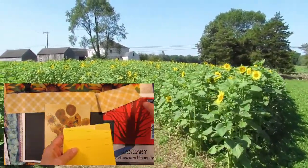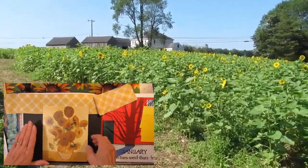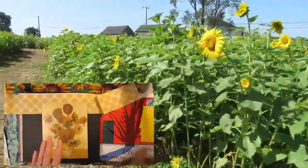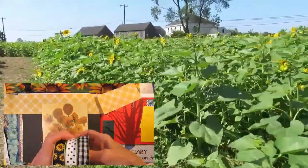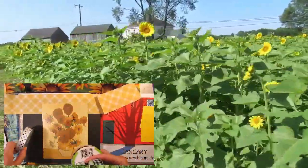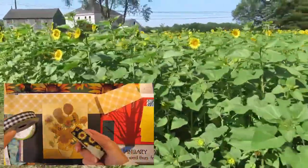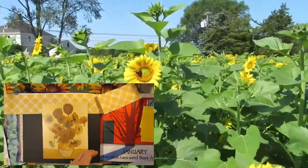So, you know, things kind of evolve as they go along. But I do know I want black. I want Van Gogh. I want this material. And, oh, I had another thing here. Some of this lovely farm ribbon that Wanda sent me. And that's why I was going with the black. I might put polka dots, and I might put the buffalo check. This one's sunflowers. All right, we have to work out a plan here.